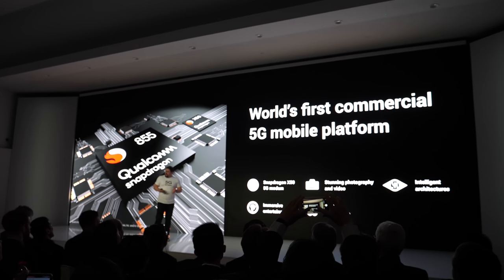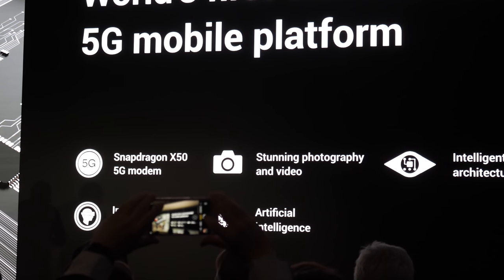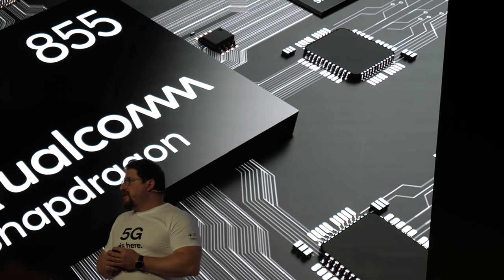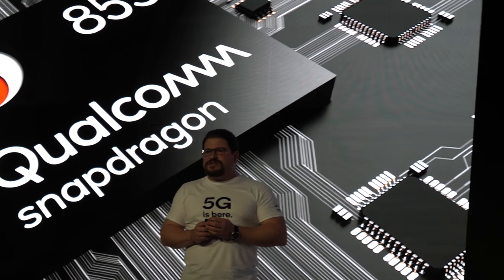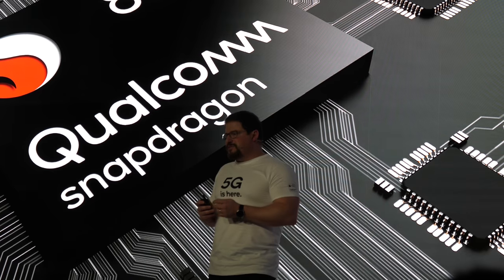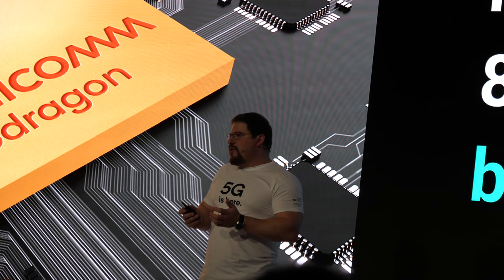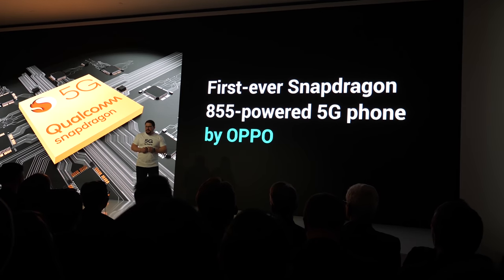The Snapdragon 855 will power the Oppo 5G device. It will bring 5G into commercial reality in 2019. The 855 is the fastest mobile processor platform. It's been breaking new benchmarks across connectivity, performance, and AI. It's 2 times the performance on artificial intelligence of the nearest Android competitor, and it has completely redefined experiences for multimedia and gaming. And it is on that platform that, cooperating with Oppo, we are going to bring the first Oppo 5G smartphone to the industry, and we're very excited about everything that we can do together.